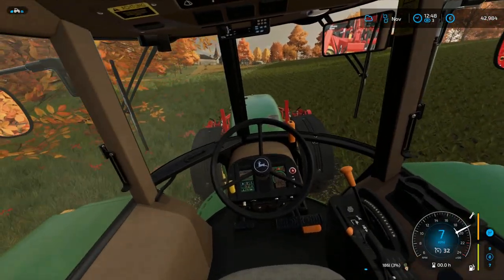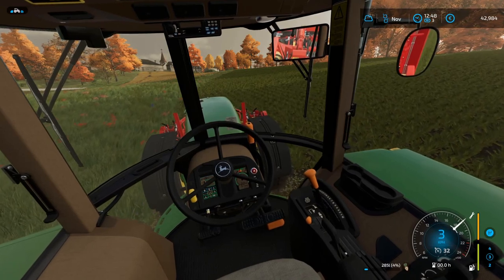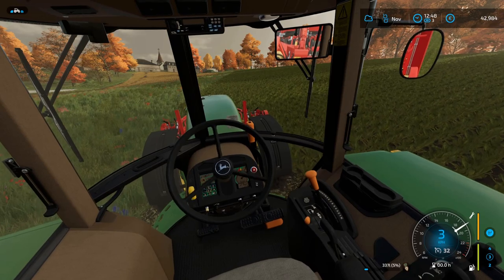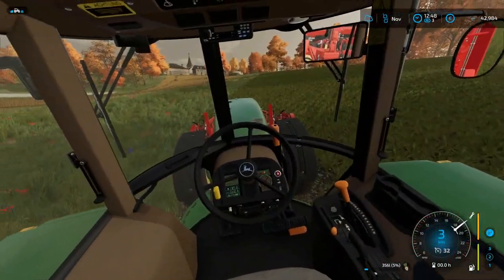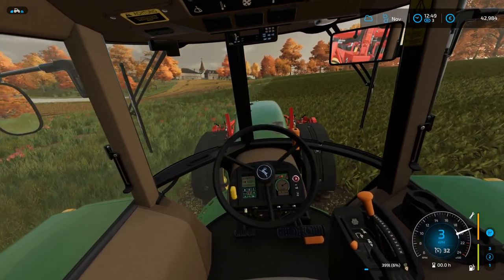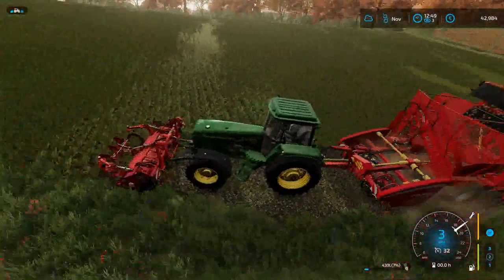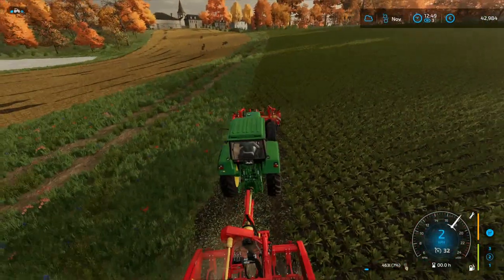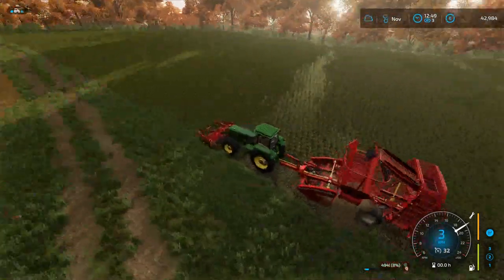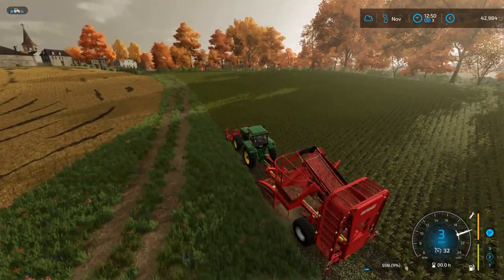For the very first time on our farm. Oh no, this tractor is not very powerful. Maybe I should have gotten the one that they recommended. Because this is a slow process. This is gonna be a very slow process. But oh well, no going back now.